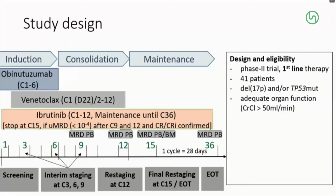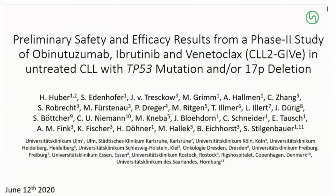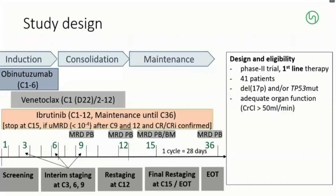And finally, this combination treatment is for a small but very high-risk group of CLL patients, those with a TP53 mutation or 17p deletion at diagnosis. So these are the preliminary safety and efficacy results of the triple combination of obinutuzumab, ibrutinib, and venetoclax for this group of high-risk patients. There's an induction period with obinutuzumab and ibrutinib, and only on day 22 of cycle 1, venetoclax was added. 6 cycles of this triple combination, then consolidation with venetoclax and ibrutinib, and then maintenance with ibrutinib.